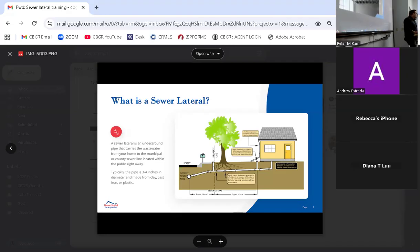They pay on site. I don't think you have a credit card reader, so they bring a check or cash. We actually do have a credit card option that we can take on site. So yes, they can pay any way that's best for them.